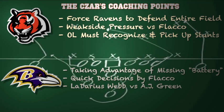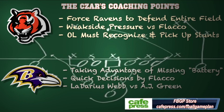And for the Ravens in this game, taking advantage of the missing battery could lead to success. There's no Geno Atkins in the middle. There's no Domata Peko in the middle as well. So they have to be able to run downhill if they want to knock off Cincinnati. And Joe Flacco has to make quick decisions with the football, quick and decisive decisions in order to be successful throwing. And Lardarius Webb has to win that individual matchup versus A.J. Green throughout the course of the game to force Andy Dalton to go to those other targets consistently.